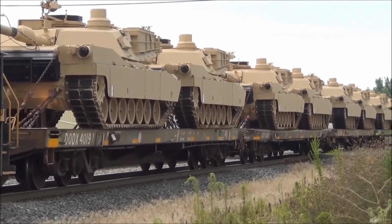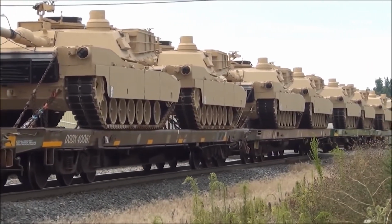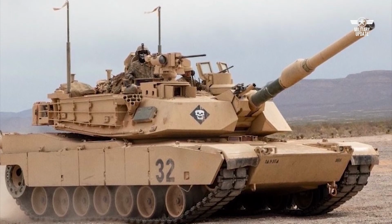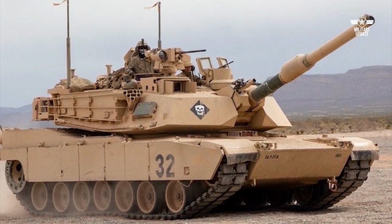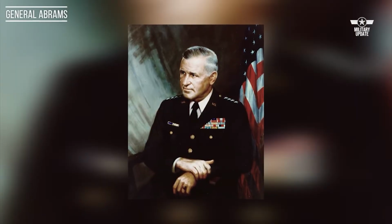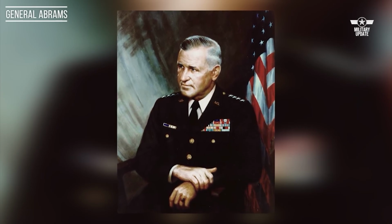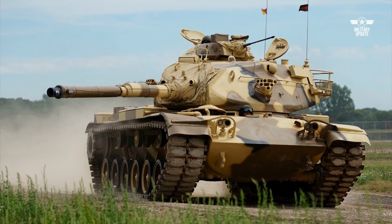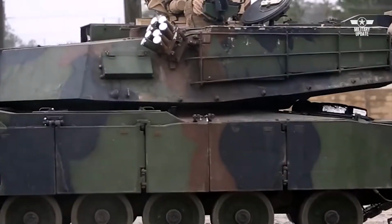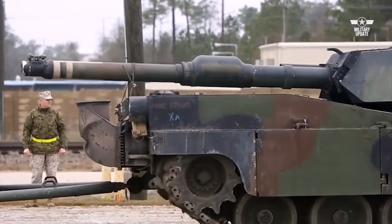The current M1A2 Abrams is a significantly upgraded Cold War-era development. Its predecessor, the original M1 Abrams, was adopted by the U.S. Army back in 1980. The tank was named in honor of General Abrams, commander of U.S. forces during the Vietnam War. It replaced in service the M60 Patton. Eventually, it proved to be a successful design and was produced in large numbers.